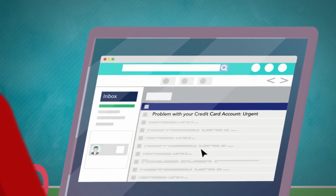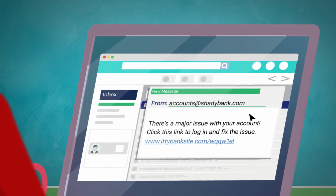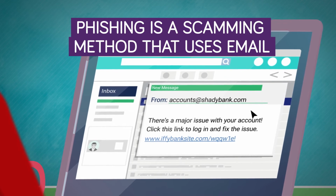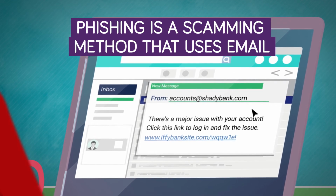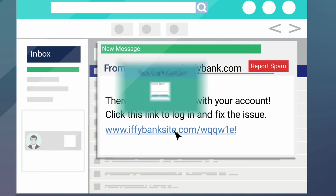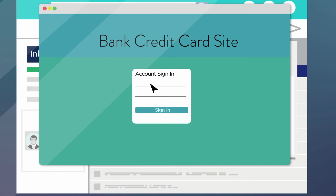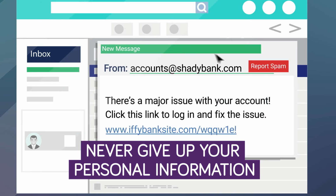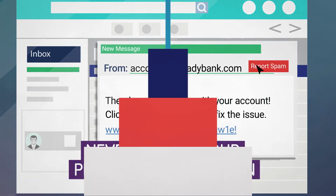Scammers may also try to steal personal information like usernames and passwords through a technique called phishing. They create emails that look like they're from legitimate organizations. These emails often link to websites that request you to log in, capturing your credentials. Never respond to inquiries for personal information, and like with calls, contact the company directly.